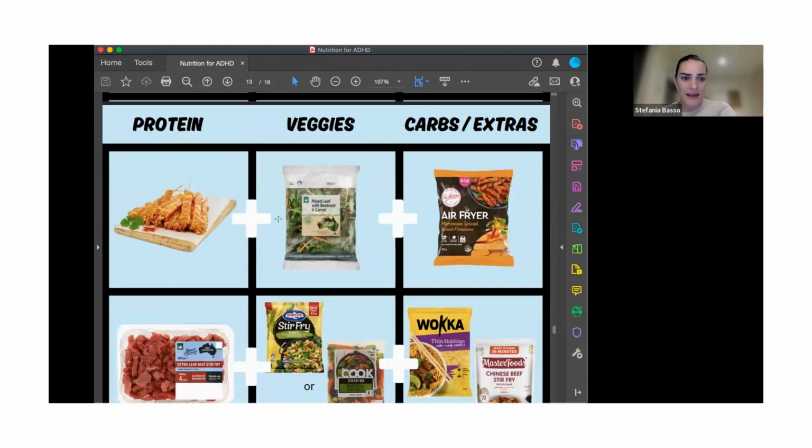Beautiful. And then again with your protein, using pre-marinated options. So obviously supermarket options, and butchers are great for that as well. They get quite creative with their marinades. So they're all ready to go. All they need is a little bit of cooking. And again, really versatile.